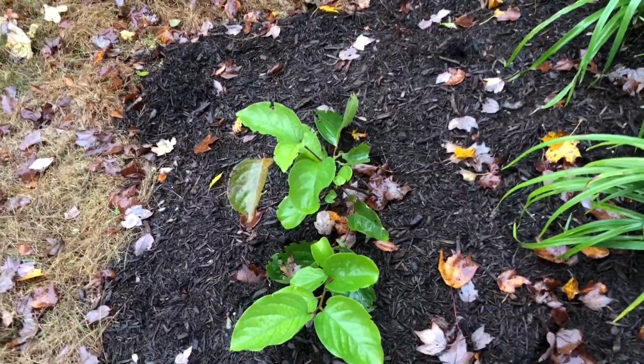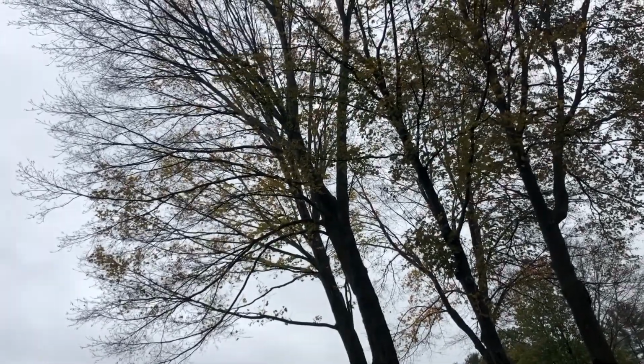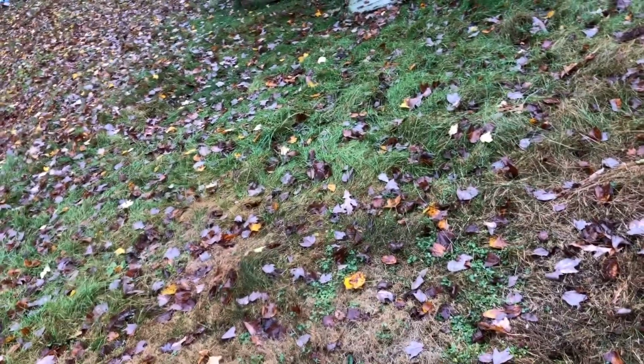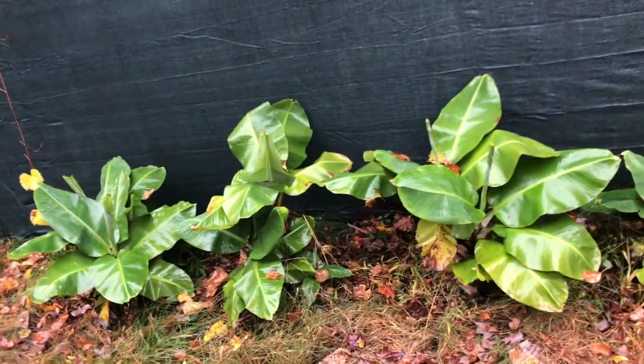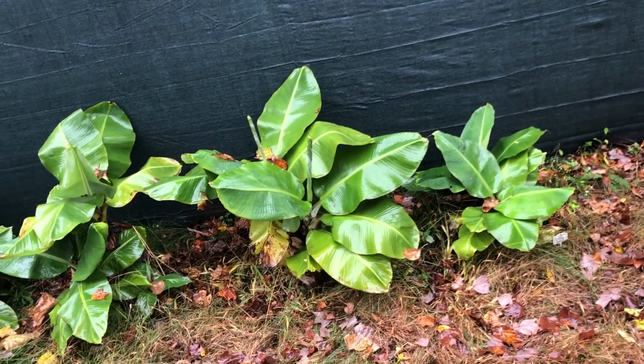Now, I got to show you this other spot. Look at the girls. Now, our trees, you can see up there. There you go. Okay, see how many leaves have fallen? You see the leaves all over the ground here? Oh my goodness. So the deciduous trees have tapped out, but our freaking bananas, they're still going. These are dwarf Cavendish. Never once got a banana out of them.